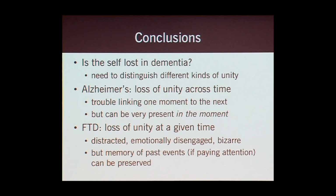Meanwhile, when we see patients with frontotemporal dementia, I think one of the things that's very striking about them is this loss of unity and coherence even at a given time. So just in a single interaction with one of these patients, you might find that they're distracted, that they're emotionally disengaged, they act in somewhat bizarre ways. But if they're paying attention, their memory of these past events and their ability to project forward and backward can be preserved. And so I think that overall, when we think about these different diseases, we might think about different aspects, different tasks of self-integration, and see ways that they can stay together or come apart. Okay, thanks.